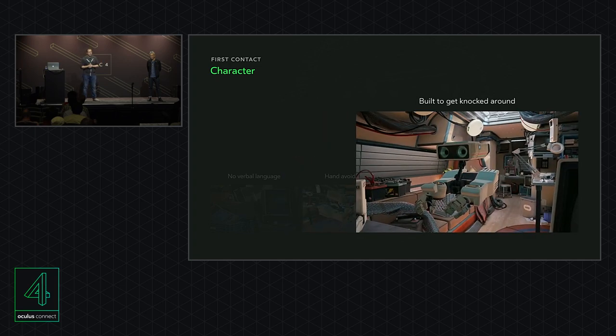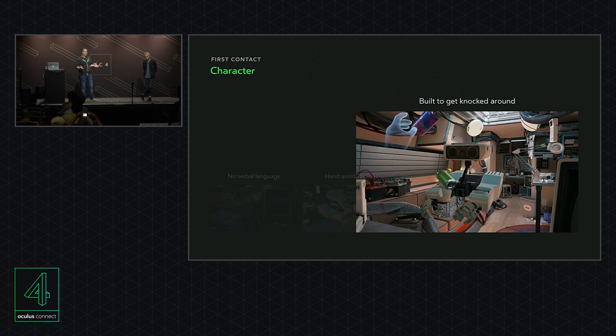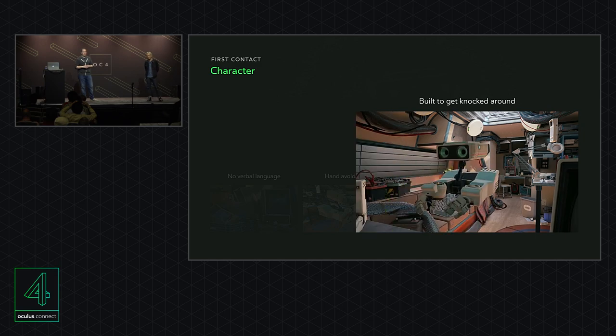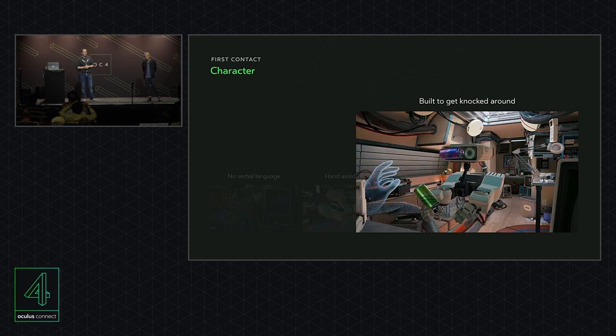Also, this thing was built to get knocked around. As soon as people learn how to pick stuff up, they're gonna start throwing things around. So we wanted something that was kind of physics-y and floaty. It will get a little upset if you throw enough things at it, but you can knock this guy around, and it makes sense in the universe.